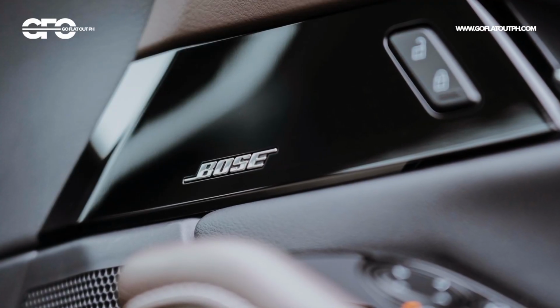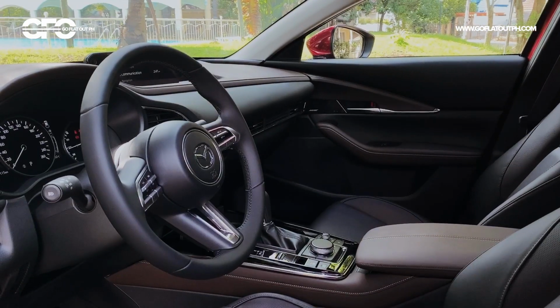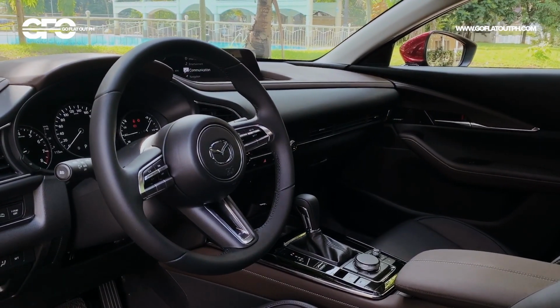Fitted as standard on the all-wheel drive variants is a 12-speaker Bose sound system, which sounds amazingly good. If you want to hear our sound test with a similar Bose sound system, check out our review of the all-new Mazda 3.